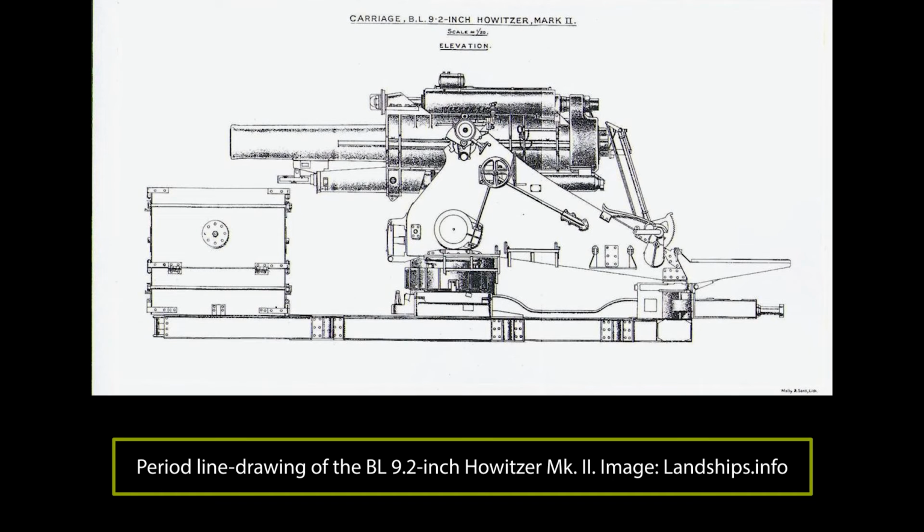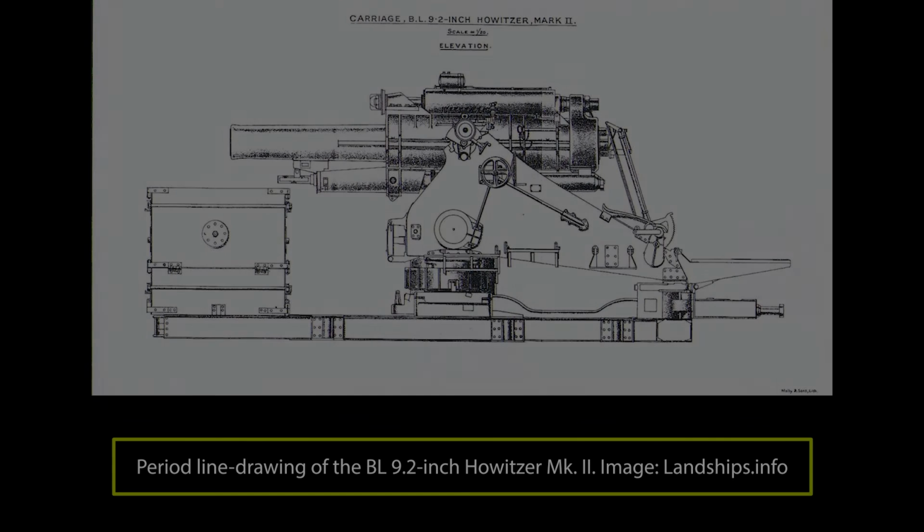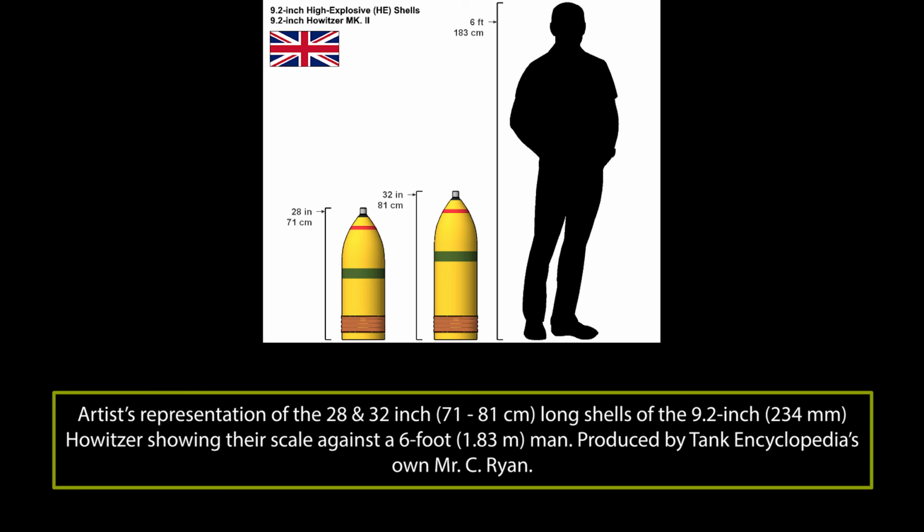These shells could vary from 28 to 32 inches long, with a high-explosive payload of either amatol, lyddite, or TNT, weighing anywhere from 25 to 40 pounds. There were 2 versions of the 9.2-inch howitzer, the Mark I and the Mark II. It is the Mark II that was chosen for this fake self-propelled gun. With the 13-foot, 3-inch barrel, the Mark II appeared in late 1916 in response to a request for greater range.